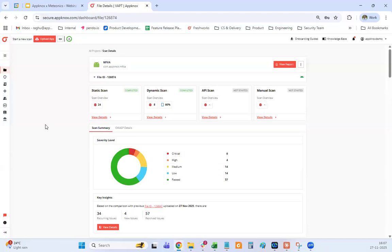We also host a remediation call for our customers to help address the issue itself. So this is the core VAPT offering that we have. VA is the automated one, PT is the manual assessment capability that we have. So this is the core VAPT product.